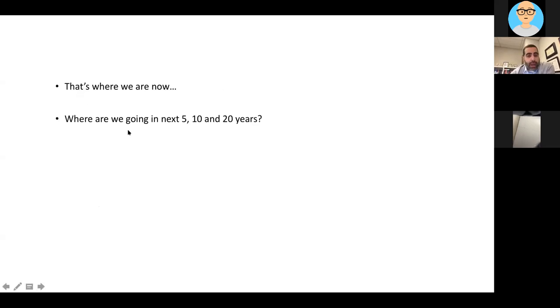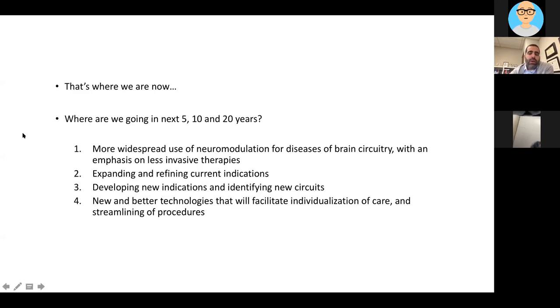So that's where we are now. Where are we going in the next 5 or 10 or 20 years? What we're going to see is more widespread use of neuromodulation for sure for diseases of brain circuitry. There's going to be significant emphasis on less and less invasive things. There's going to be an expansion and refining of current indications for something like Parkinson's disease and tremor. We're going to develop new indications, just like you saw with focused ultrasound.